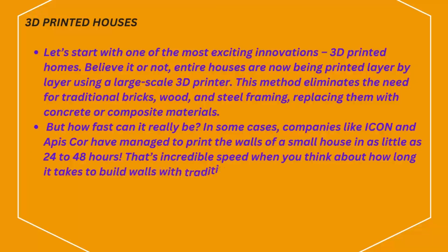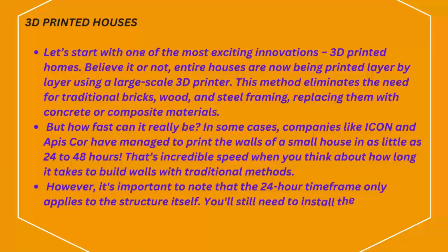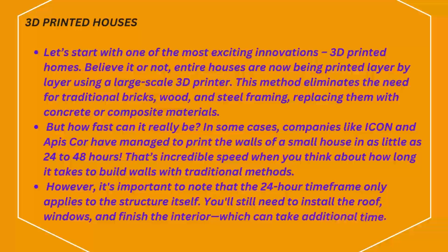That's incredible speed when you think about how long it takes to build walls with traditional methods. However, it's important to note that the 24-hour time frame only applies to the structure itself. You'll still need to install the roof, windows, and finish the interior, which can take additional time.